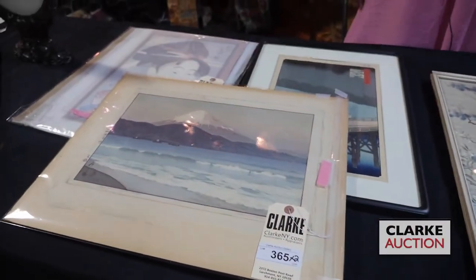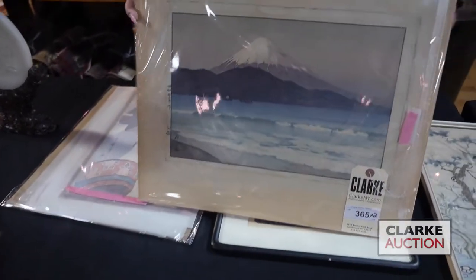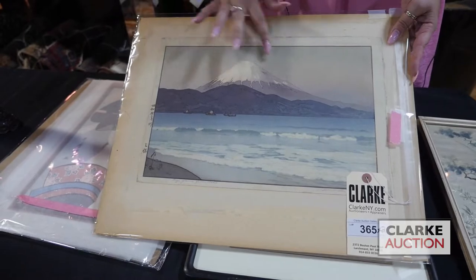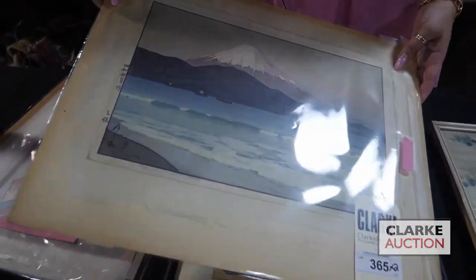Moving on to a selection of the Japanese prints in the sale. We have this one Japanese print, and this is by Hiroshige, and there is another one included with this by Yoshida. So there is a little bit of fading and toning to this print, but really quite nice.